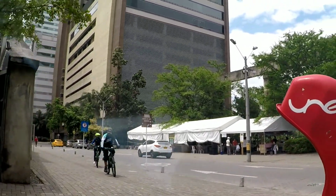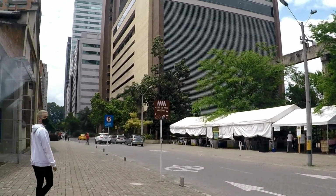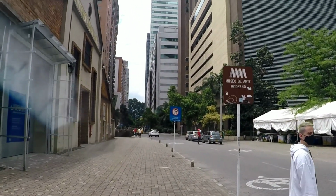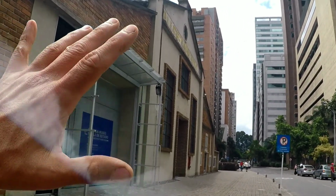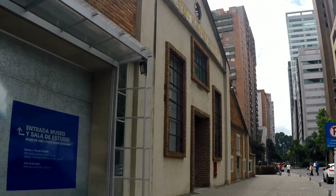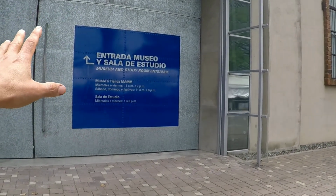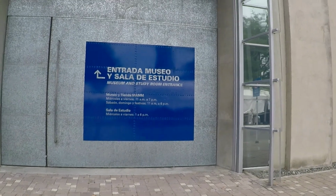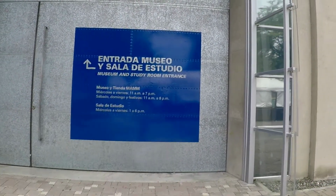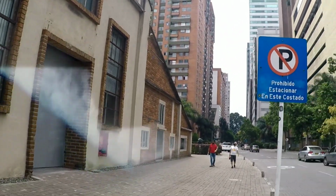Okay, the Museo de Arte Moderno, the Museum of Modern Art, is in this area. This all used to be Cimesa, a company a long time ago working with metal, and they still preserve this old facade here. And this is another part of the Museum of Modern Art, and the entrance is, they say, around the corner. Museum and study room entrance. I don't know if it's right here, and they got the schedule. And this is the old Cimesa, one of the buildings. They preserved this as a way of history.